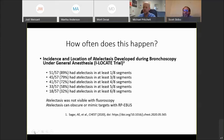Again, they made the point that this is not visible by fluoroscopy. So unless you're looking with cone beam CT or radial ultrasound, you're not going to know it's there, right? And so I think we've all probably been fooled in procedures, not realizing the extent of the atelectasis that was occurring. And the other thing they make the point of, and I think this happens, is that atelectasis can mimic your target, right? It's not normal aerated lung. So I think it's probably easier to get fooled by looking at atelectasis under radial ultrasound, thinking you're at the target and biopsying atelectasis. So I think that's an issue as well. Next slide.